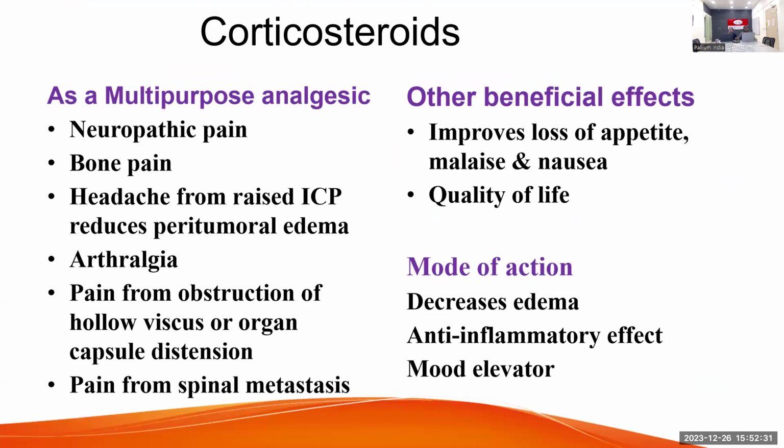Now, we have already seen in our ladder for neuropathic pain management that corticosteroids can be included in any step of the ladder. Corticosteroids can be used as a multi-purpose analgesic, for neuropathic pain, bone pain, and headache from raised intracranial pressure, as they reduce peritumoral edema. They can be used in arthralgias, pain from obstruction of hollow viscus or organ capsule distension, and pain from spinal metastasis. Other beneficial effects include improving loss of appetite, malaise, nausea, and the quality of life of the patient.